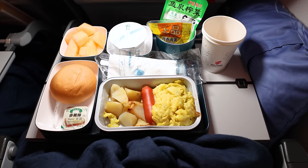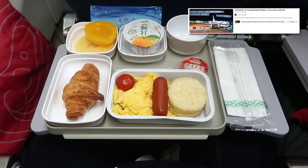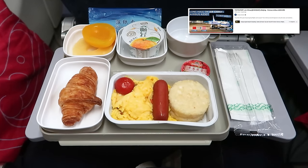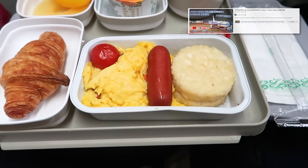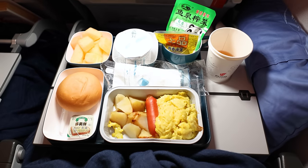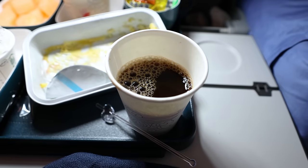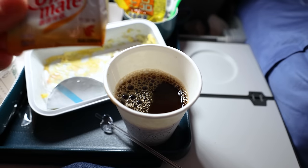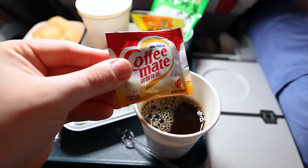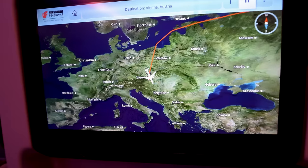Very okay. Not good, but not terrible. Certainly an improvement over the breakfast meal quality in 2019. Afterwards, tea and coffee were offered, where I went with a coffee and milk, but which turned out to be coffee and creamer. As we're starting our approach into Vienna, let's answer the two remaining questions.